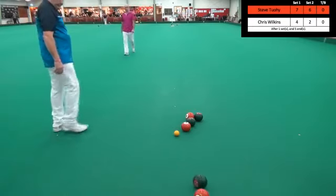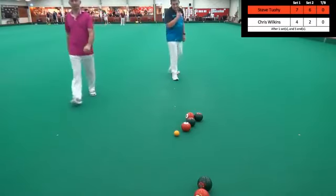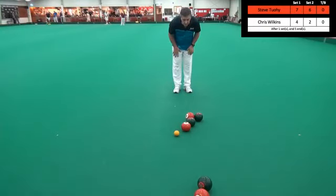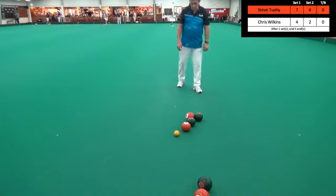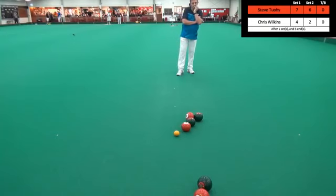That's a good bowl there from Steve. He knows dropping one here is not the end of the world, because Chris would need a 4 on the last end. I think all Chris has got is to draw another shot. He needs to add another and hope to get a 3 on the last end. Certainly no way he can get Steve's bowl out without moving his own shot bowl and possibly moving the jack.